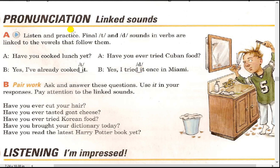In this exercise, linked sounds. Final T and D sounds in verbs are linked to the vowels that follow them. What does it mean? Final T and D means the letter T and D at the end of the word, like cooked. So I have here D. Tried. I have here D at the end of the verb. They are linked to the vowels that follow them. What are vowels? Vowels are A, E, I, O, U.